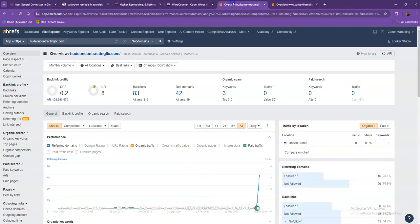So what you can do different on your end is, of course, you still need to increase the number of your backlinks. You also need to add more keywords. Just don't forget to increase the high quality backlinks for you to have a much better ratio. And as a result, you'll definitely get more traffic out of it.